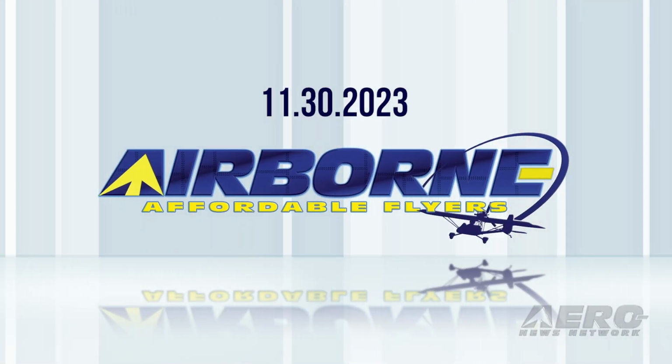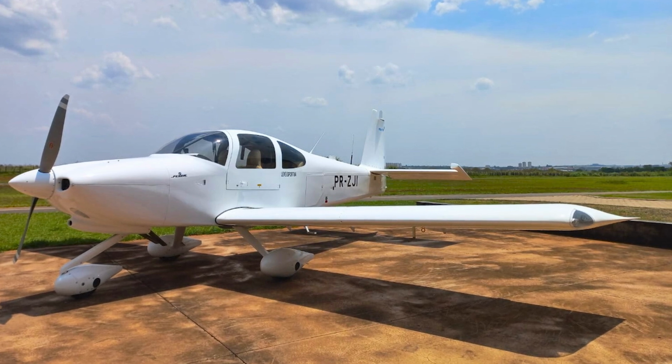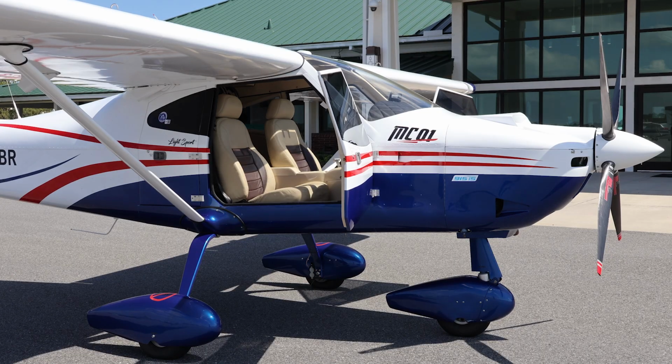Coming up on today's episode of Airborne Affordable Flyers, 4-seat Brazilian RV-10 LSA gains approval. Robin Aircraft goes into liquidation. Our long-awaited Montaer MC-01 flight eval turned out well.